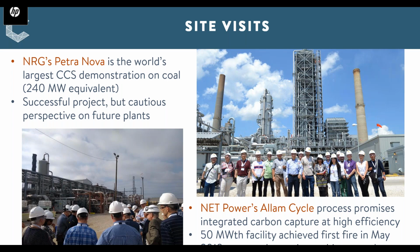Net Power's Allam cycle achieved first fire around a year ago to much fanfare, and it's currently undertaking testing of the turbine component. An interesting feature of this plant is that the combustor is already at full scale for the planned next step of 300 megawatt power plants. The turbine shell requires scale up by 2.5 times. The company is aggressively targeting commercial operation of these larger 300 megawatt plants by the early 2020s.